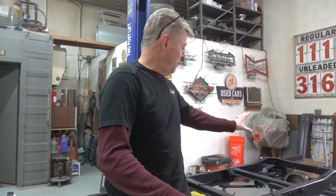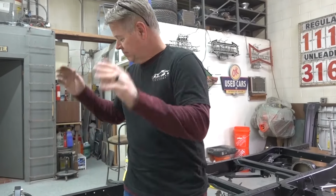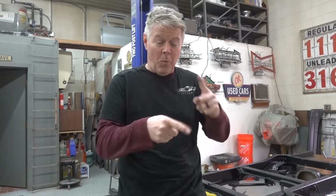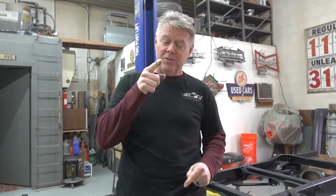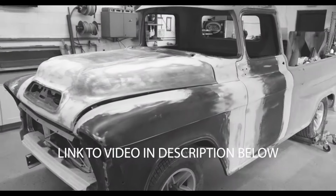They provided all the materials for the four link in the rear and the independent front. Great group of guys to work with. Thanks, JW Rod Shop. We appreciate it. If you want to revisit the Where's My Damn Frame episode, check out the P57, Where's My Frame. Looking good here, keep watching.